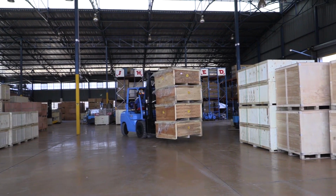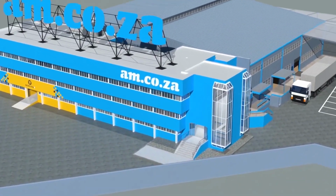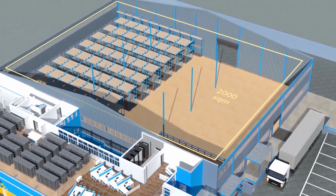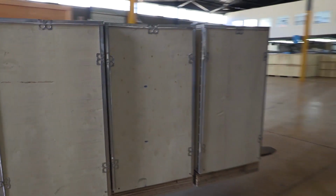It boasts a 6,000 square meter floor area, which includes sales, support, and the warehouse, all under one roof. And it is at the warehouse that your Buythis order is dispatched from.